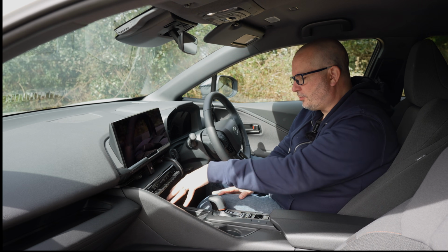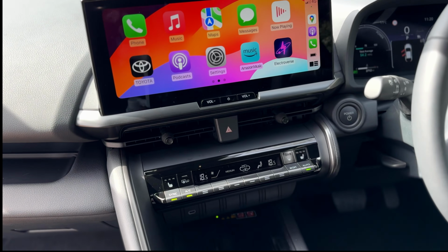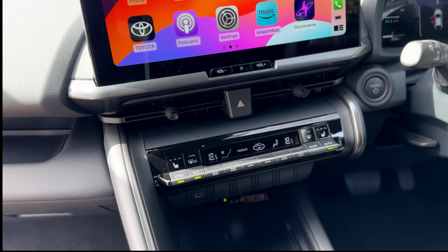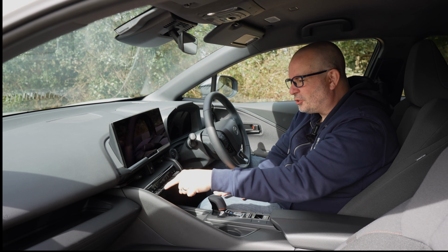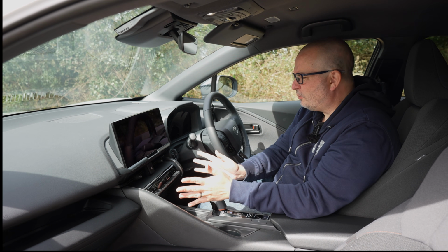A couple of cup holders. We've got a wireless charging pad in this particular model. And then look at this. We've got physical rocker switches for the air conditioning controls. We've got actual buttons for things like your rear demist and your heated seats. What an absolutely wonderful thing.